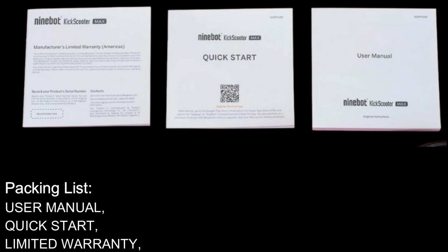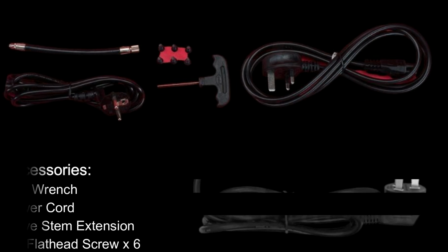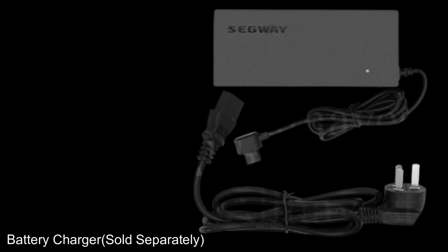Packing list: user manual, quick start, limited warranty. Accessories: hex wrench, power cord, valve stem extension, M5 flathead screw x6. Battery charger, sold separately.